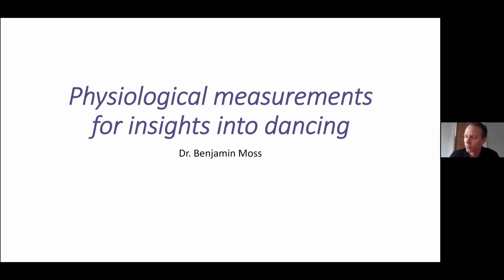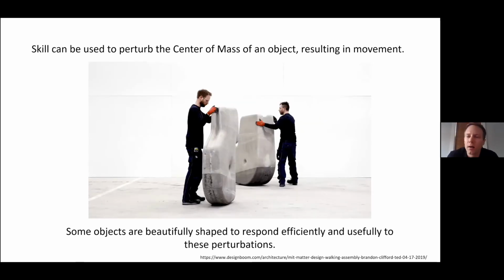But before we get into the topic of measurements or partner dancing, I wanted to show a quick video to prime your brain on how, as humans, we use every day our skill to perturb the center of mass of objects to result in movement.